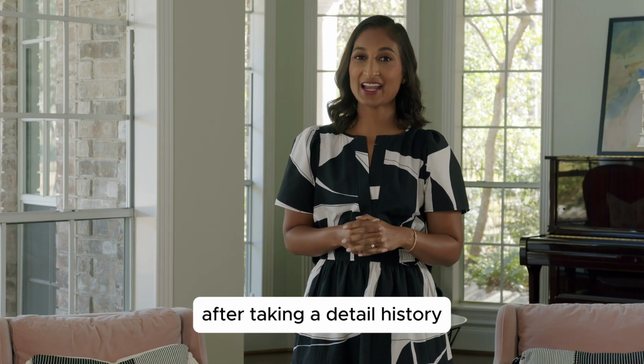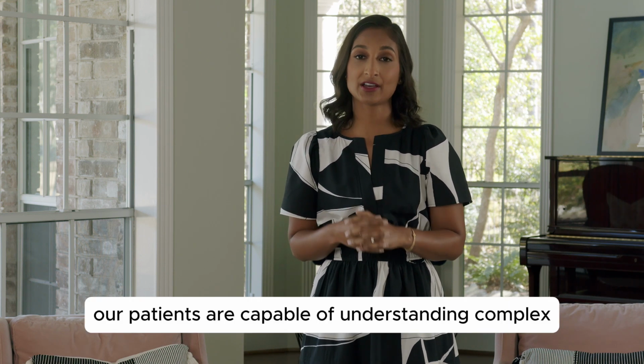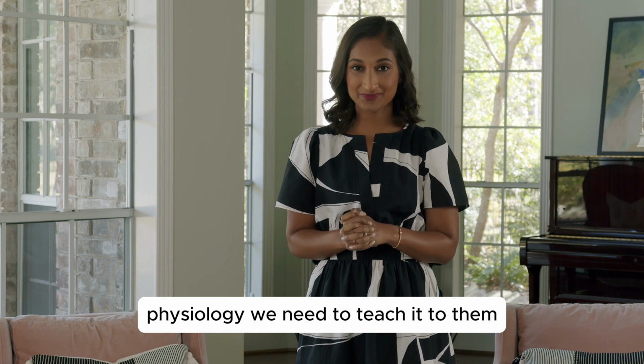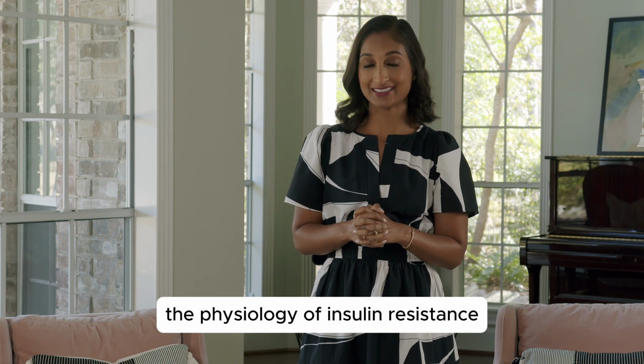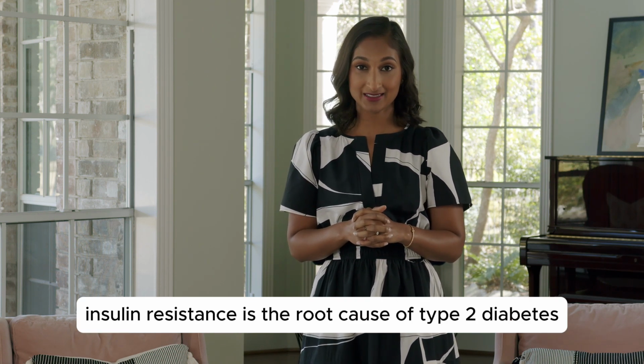After taking a detailed history, I move into patient education. Our patients are capable of understanding complex physiology. We need to teach it to them. So here I am to teach it to you. We need to teach them the physiology of insulin resistance. Insulin resistance is the root cause of type 2 diabetes.